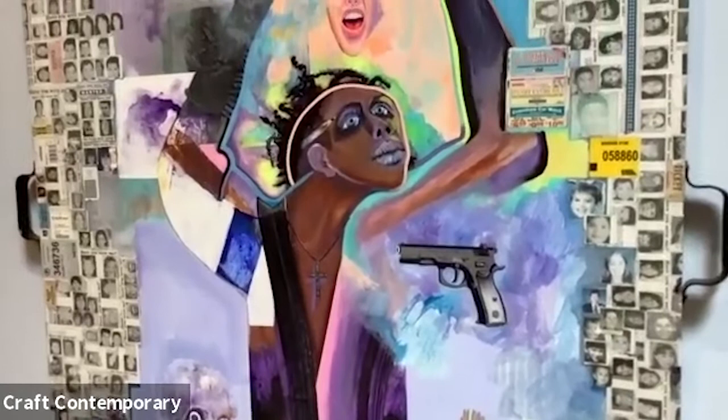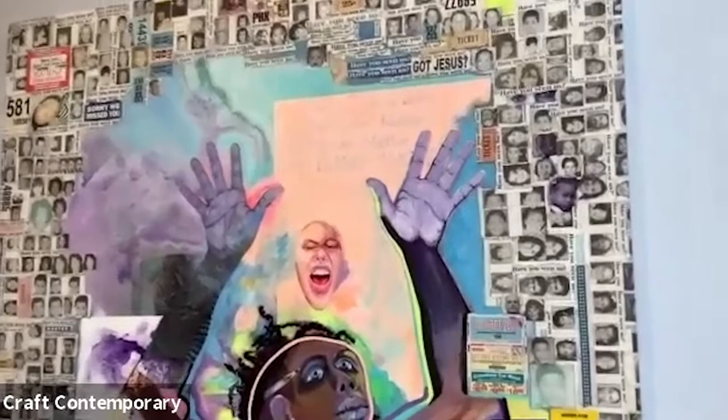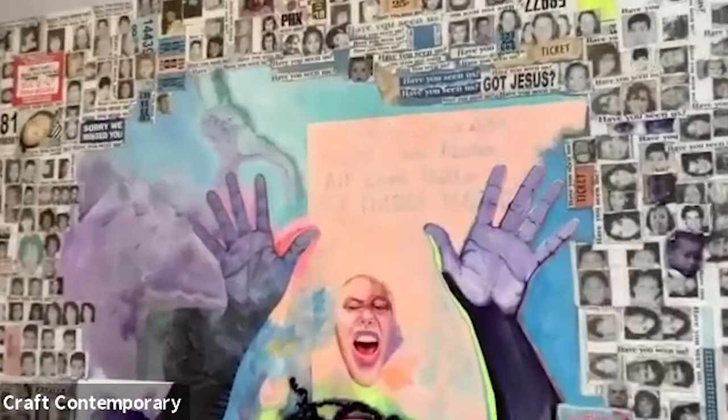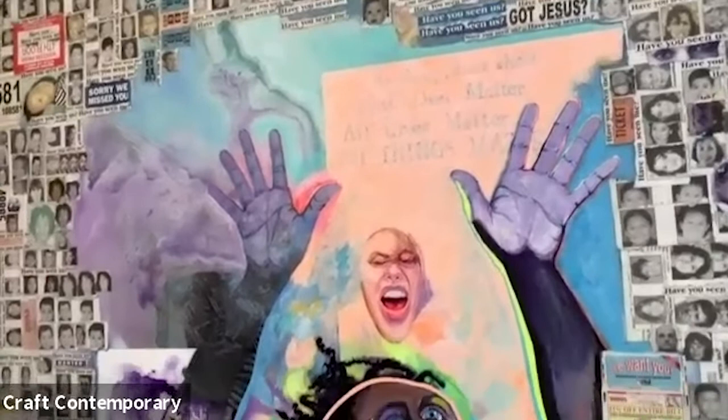There are other areas of collage that say, God, Jesus, and sorry I missed you. And since I was a child, I was very much attracted and in love with Betty Boop. So she appears in a lot of my work down in the lower left-hand corner.